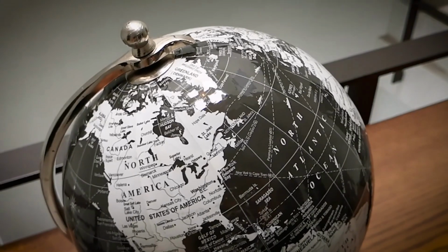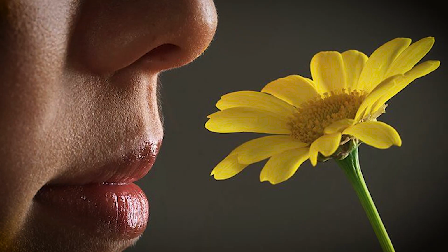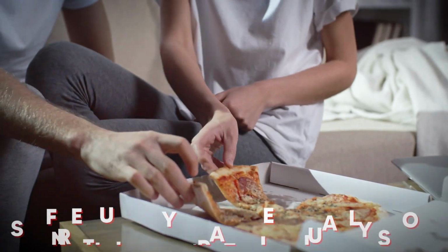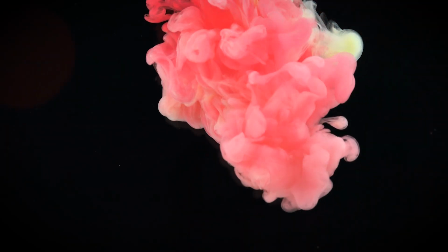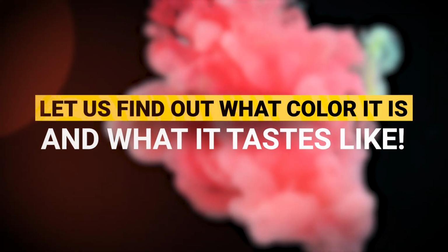The way we understand the world around us comes from only 5 senses: sight, sound, smell, touch, and taste. We use those senses so much, so fast, and so frequently that we usually stop noticing we're doing it at all. Color. It's magical, but there's a lot of science behind it. Let us find out what color it is and what it tastes like.